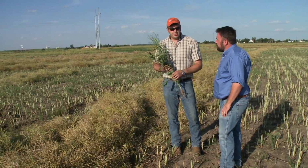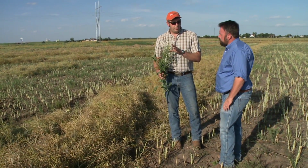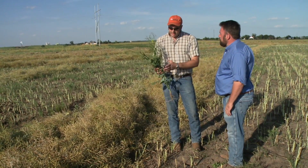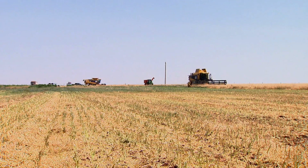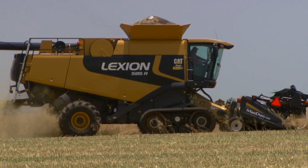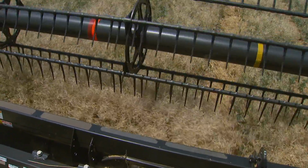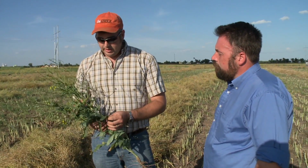Some guys that are starting to straight cut, this regrowth is a huge issue if we're trying to direct harvest it, straight cut it with the combine, because that stuff we're going after is ripe, but these flowers, these green pods, these green leaves, when it gets chewed up in the combine, it spikes that moisture. Gotcha. Guys cannot deliver canola grain above 10% moisture. They will reject you at the elevator.